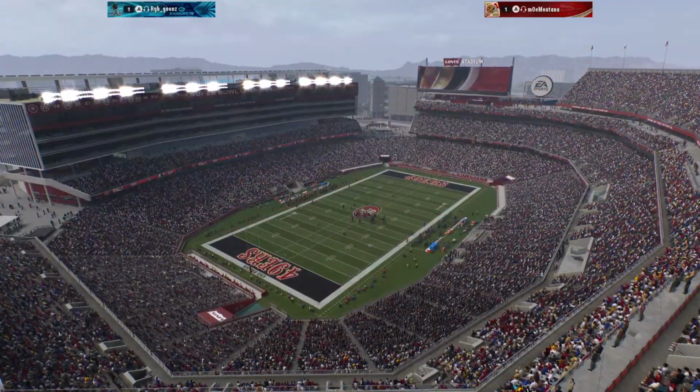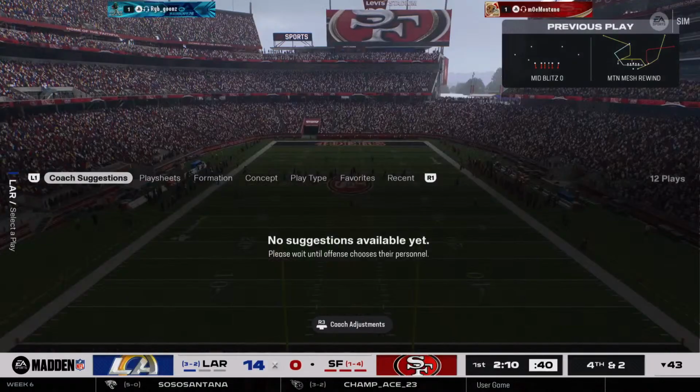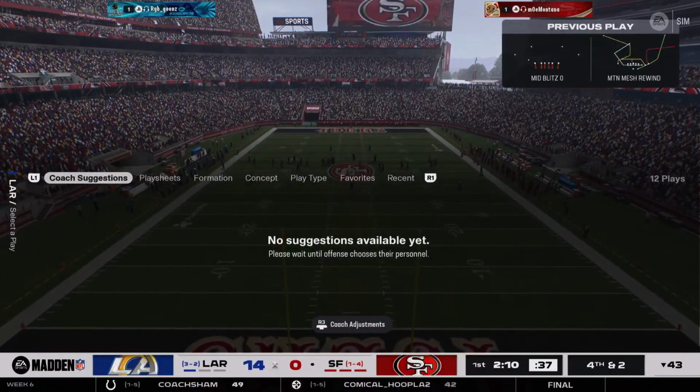And the Rams are going to go ahead and take another timeout. And that's their second charge timeout here in this first quarter. They're down to 1 remaining.